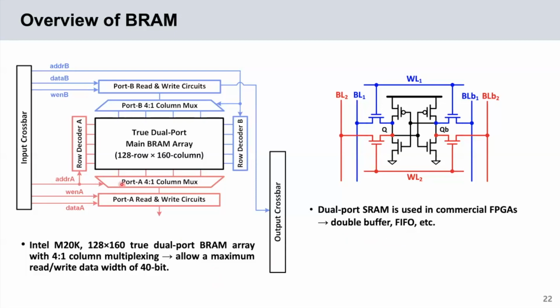Keep in mind that here we also have a 4-to-1 column mux. It means that after reading out these 160 columns of data from the BRAM array, we have a 4-to-1 column mux to select only 40 bits of them. This 4-to-1 mux basically determines your output memory bandwidth. So you can only access 40 bits of data at a time instead of 160 bits.